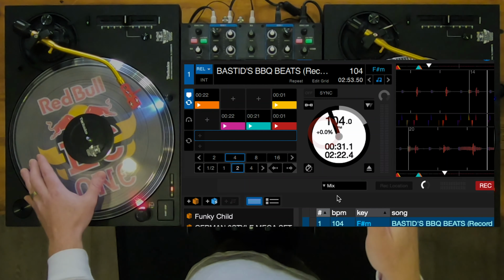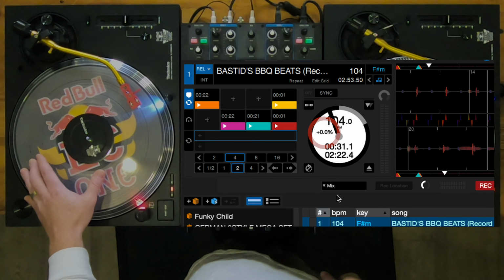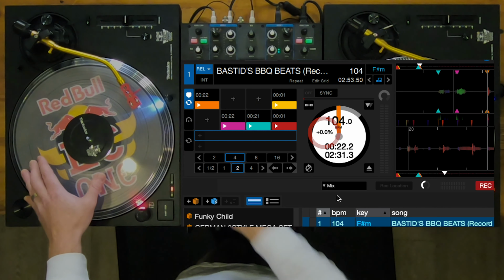I found this pitch adjustment to be extremely accurate. In fact, when I checked it with my Serato digital readout, I found the pitch to be accurate to within 0.1% of the indicated hash mark on the pitch adjustment. Let's have a look at what I mean. Keep an eye on the percentage value inside that white wheel in Serato.